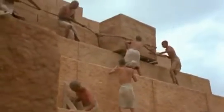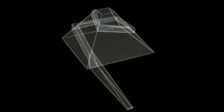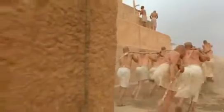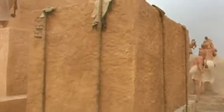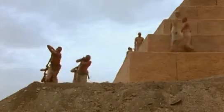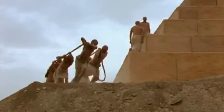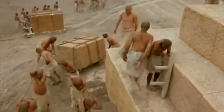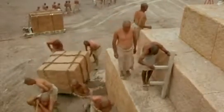After the stones were hauled up onto the base, Dr. Howes believes they were then moved upwards using a girdle or spiral ramp. This wrapped around the outside of the pyramid and was made from mud and rubble. The spiral ramp grew higher as the pyramid was gradually built up.